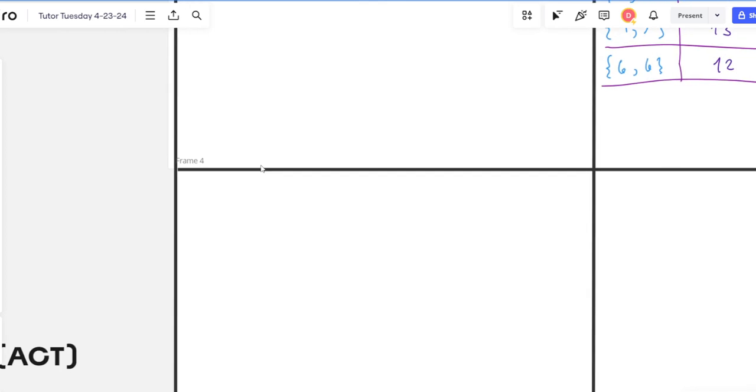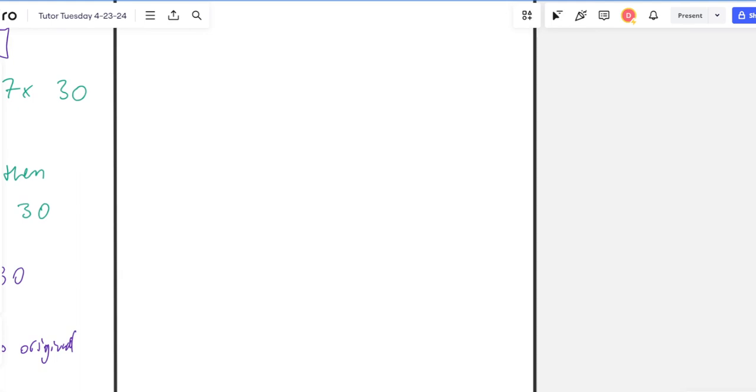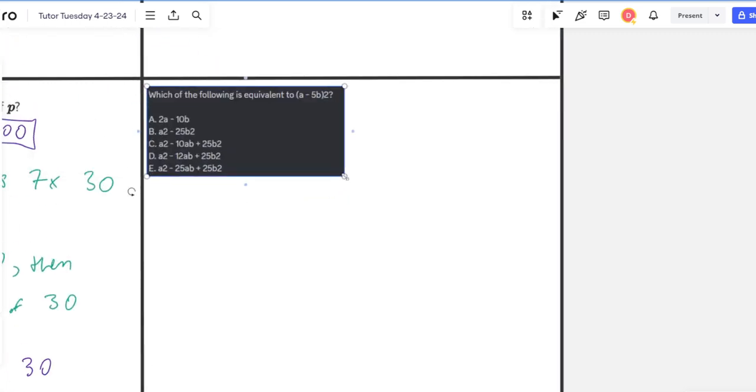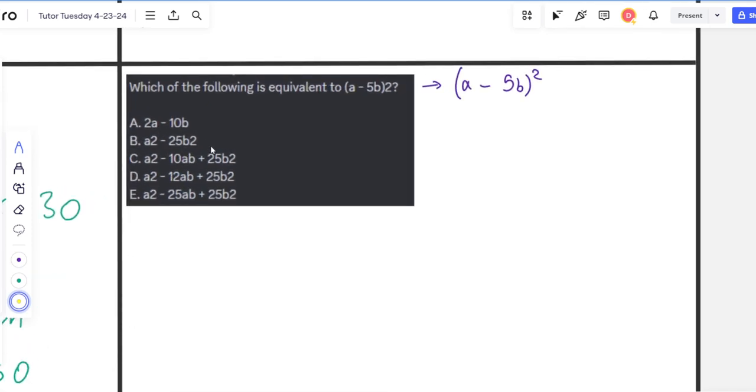I see a couple questions in the chat here, so let me put this one here. And I see another one here. I'm assuming these are squared, like a minus 5b squared. And I'm assuming this is a squared minus 25b squared. A squared minus 10ab plus 25b squared. A squared minus 12ab plus 25b squared.